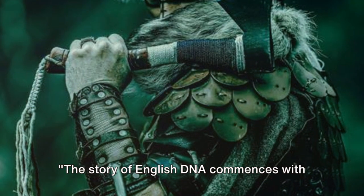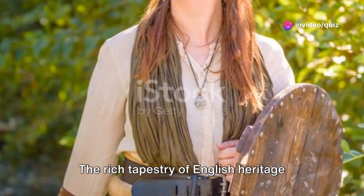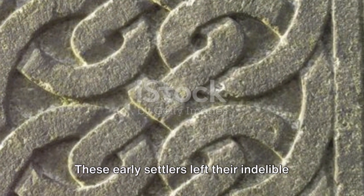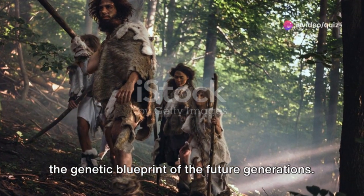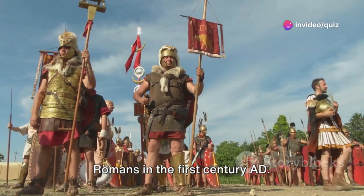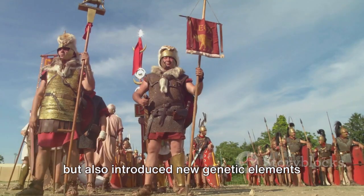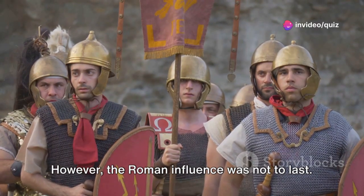The story of English DNA commences with the earliest known populations. The rich tapestry of English heritage begins with the Celts, the ancient inhabitants of the British Isles. These early settlers left their indelible mark, not just on the lands but also on the genetic blueprint of future generations. Following the Celts came the mighty Romans, in the 1st century AD. Their 400-year rule not only shaped the political landscape of Britain, but also introduced new genetic elements into the local population. However, the Roman influence was not to last.